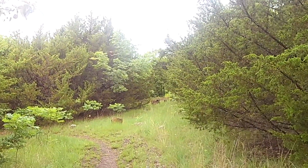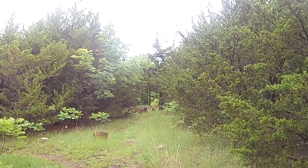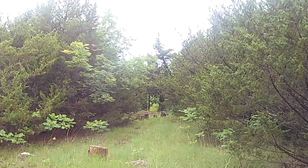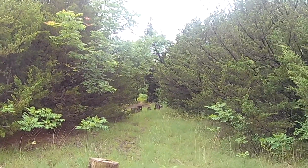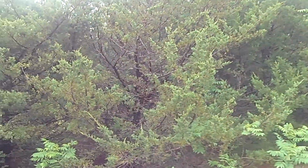They're not done yet. Supposedly, according to their sign, they're actually going to be making more trails. But who knows? I don't know when they've got this planned. I don't know too much about it, but we're going to go back this way now.